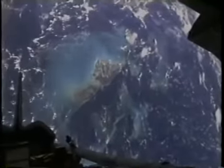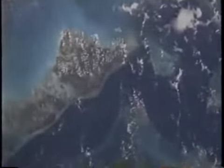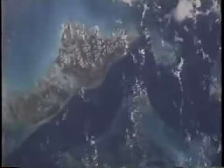This is a view back at Florida in the background, and the Bahama Islands, Andros Island in particular, in the center of the screen. Just to the lower right of that, the deep dark blue is the Tongue of the Ocean. Very spectacular views passing over the Bahamas and Florida.